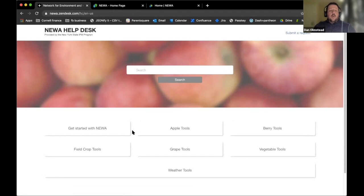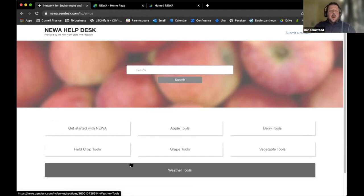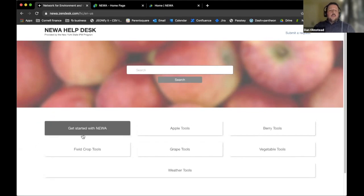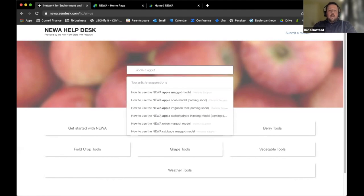Now, I'm about to show you the website. The last thing I want to do here is show you how you can find resources pertaining specifically to a model. So for today, I'm going to play the entire quick start tutorial for Apple Maggot, because it's the shortest one, but it gives you a really good sense of what our template is for these models. But say you're looking for something else. All right, I've never used Apple Maggot before. I'm coming to the help desk. If nothing else, if you want to ignore all these categories down here, start typing Apple Maggot. And if we have that resource, it's going to list it here.